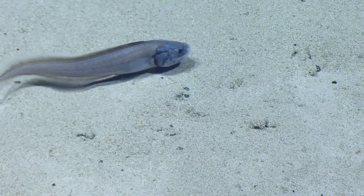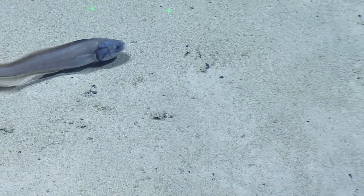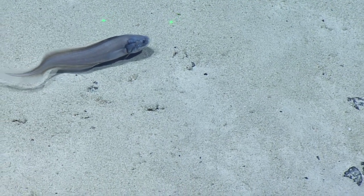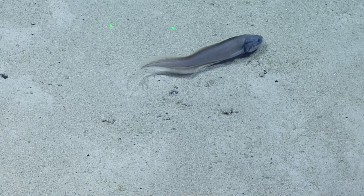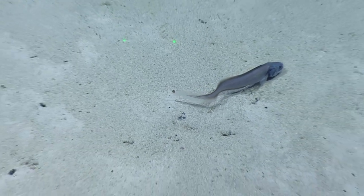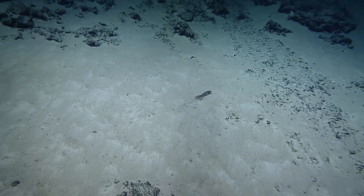This fish does not care that we are here. Nope. I think he can't see anymore. Blinded by the light. It's really cool to watch the way they move. Can we zoom out, please? That's great. Mesmerized by the fish.